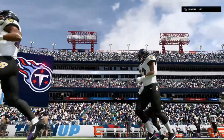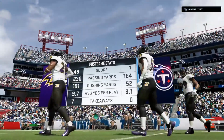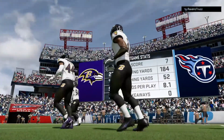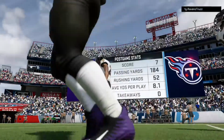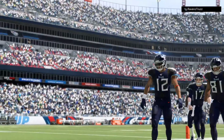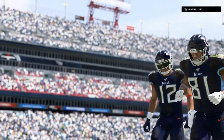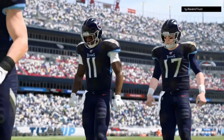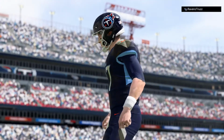So for the Ravens, the perfect season remains intact as they move to 11-0 on the year. And they will head back home next week. Meanwhile, for the Titans, they go down to defeat for just the second time in 11 games so far. And they'll get a chance to redeem themselves at home next week.